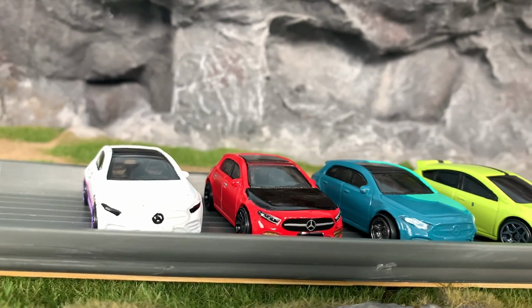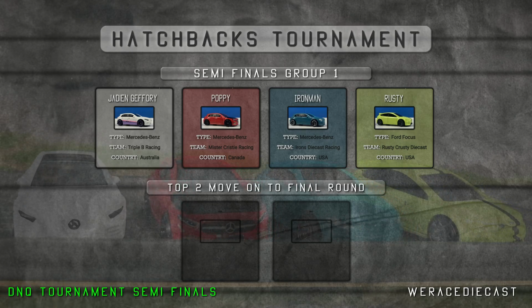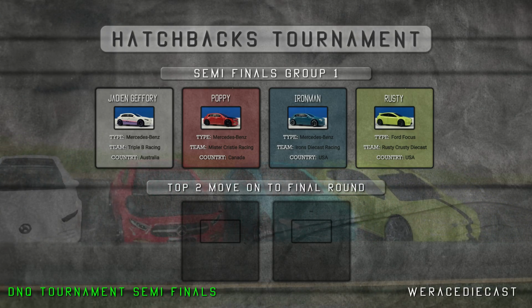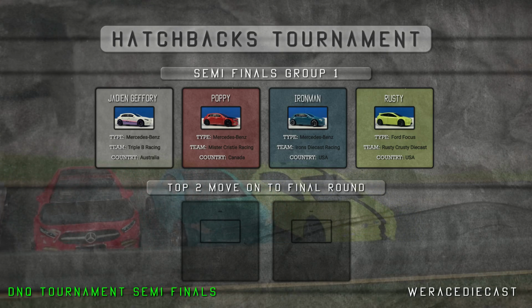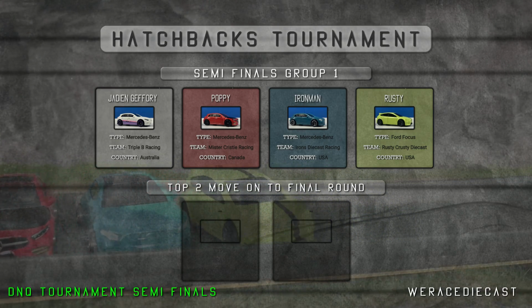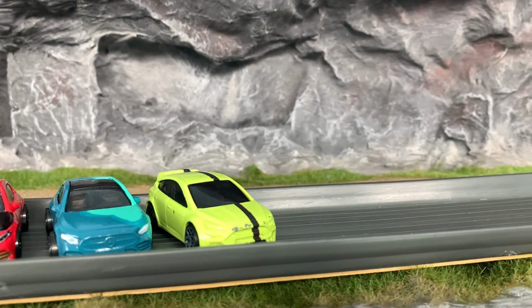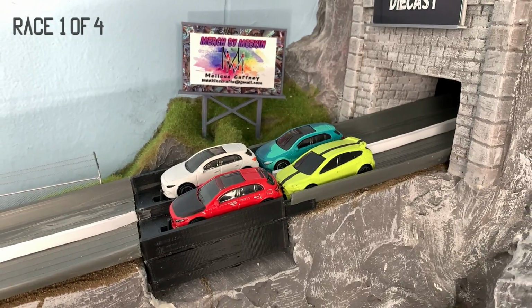Here we go with semifinal group 1. We got Jaden Jeffrey from Triple B Racing in the white Mercedes, Poppy from Mr. Christie Racing in the red Mercedes, Iron Man from Irons Diecast Racing, also in a Mercedes, and lastly, Rusty from Rusty Krusty Diecast in the lone Ford Focus. Poppy and Jaden up front for race 1, Rusty and Iron Man in the back.